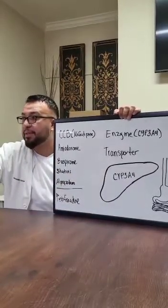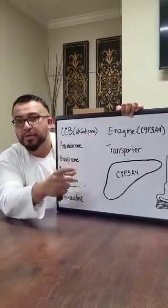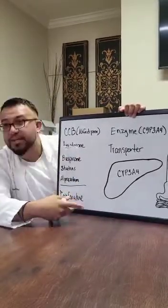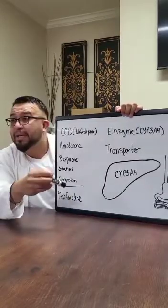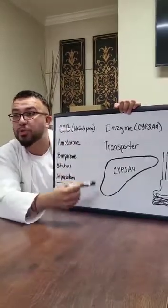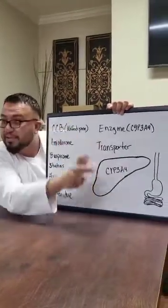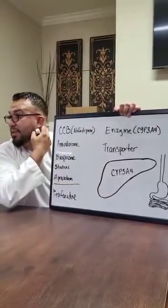Does that make sense? But if you're drinking grapefruit juice and that particular drug, like fexofenadine, I think that's Allegra, what ends up happening is that drug is not going to have its therapeutic effect because grapefruit juice also interferes with the transporter that takes that drug and sends it throughout the systems, the tissues. Does that make sense, guys?